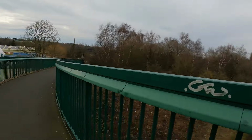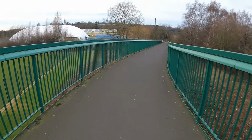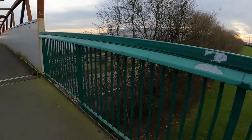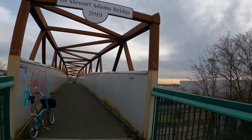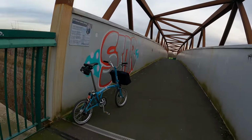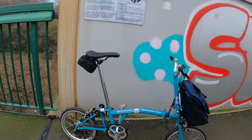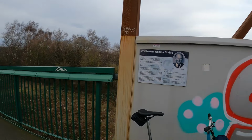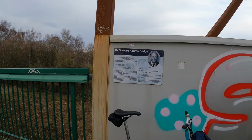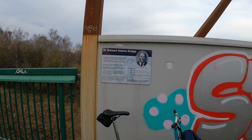So this is a bridge built in his memory. Absolutely cracking structure. Rusty steel, I love rusty steel. That's the way ahead. So when you're in pain next time and you're taking an ibuprofen, think of Nottingham. Dr. Stuart Adams. Great guy, got to have been.